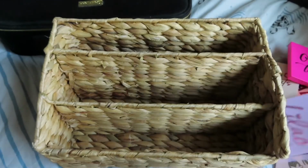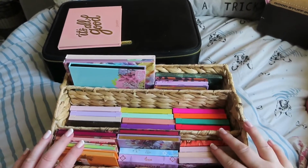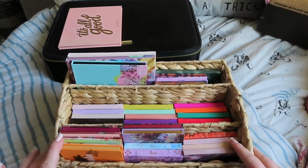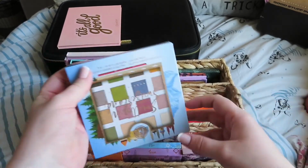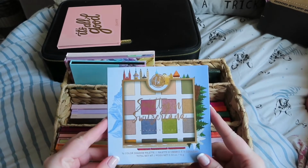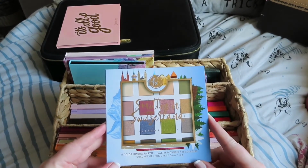Okay, and now we'll move on to BH Cosmetics. Okay guys, so I've just put everything away because I was getting a little bit drowned by palettes. So next we're on to BH Cosmetics. These are the newest palettes to my collection. I've been on a little bit of a BH Cosmetics obsession.